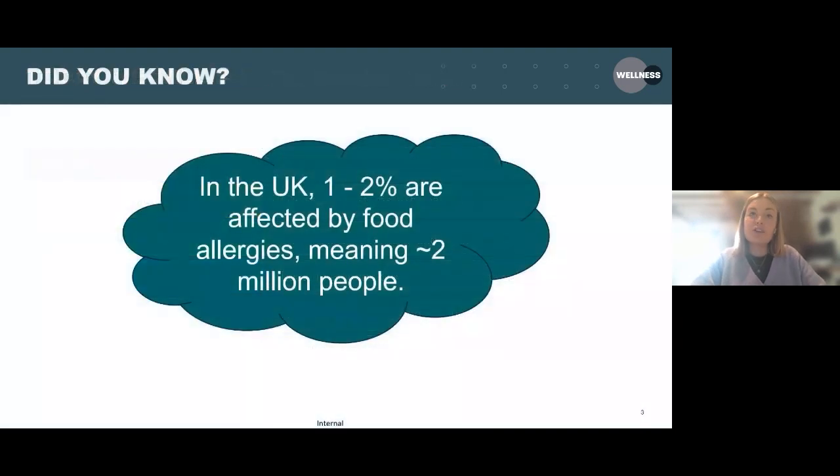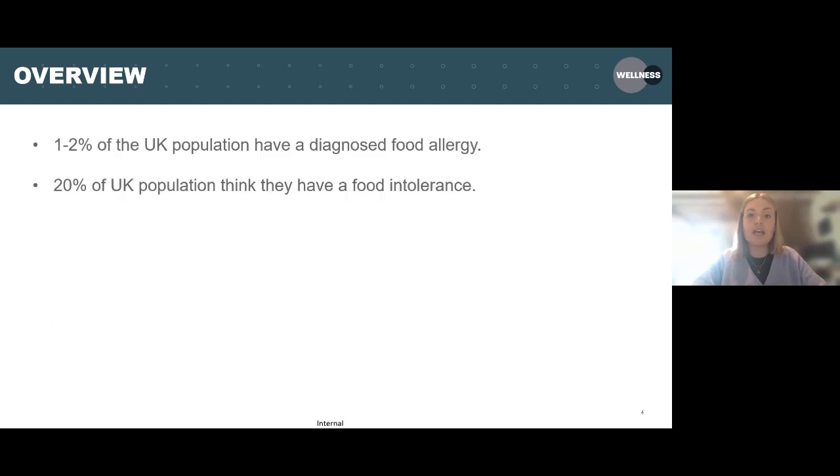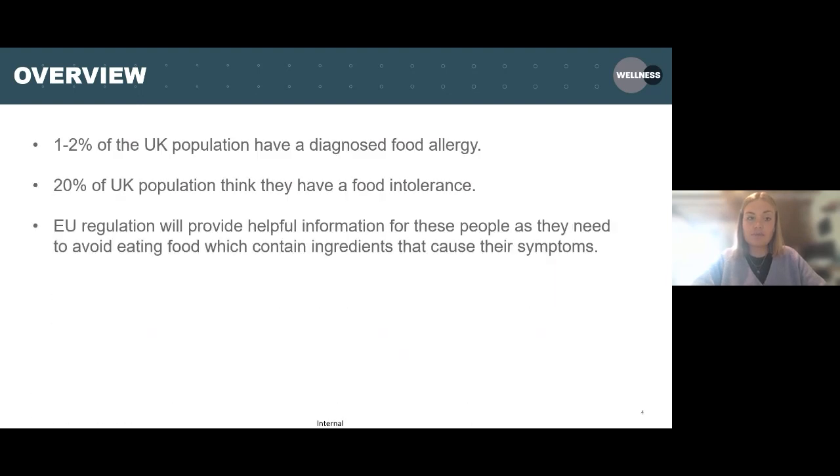So did you know that in the UK, 1 to 2% of people are affected by food allergies? So this means that about 2 million people in the UK have been diagnosed with a food allergy. And there are also about 20% of the UK population who think they have a food intolerance. So EU regulation helps to provide helpful information for these people as they need to avoid eating the foods that contain the ingredients which cause their symptoms. And in the UK, peanut and milk allergies are the most common.